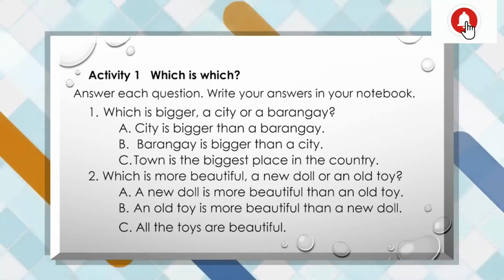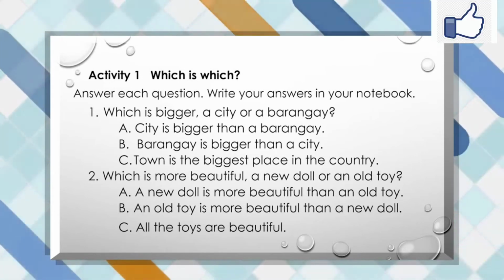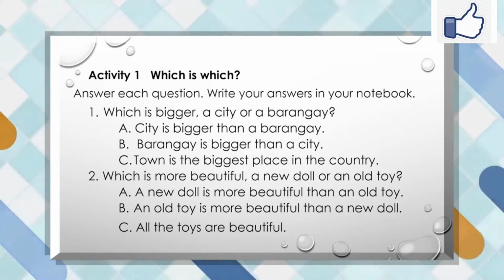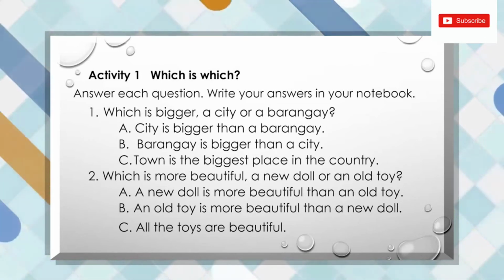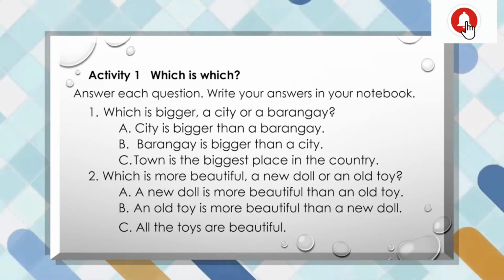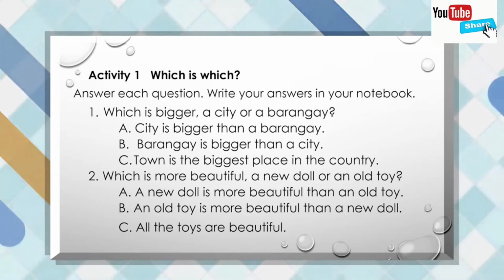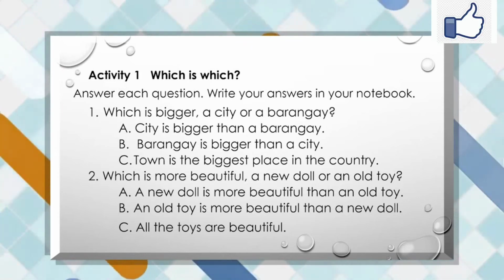Number 1, which is bigger, a city or a barangay? A. City is bigger than a barangay. B. Barangay is bigger than a city. C. Town is the biggest place in the country.